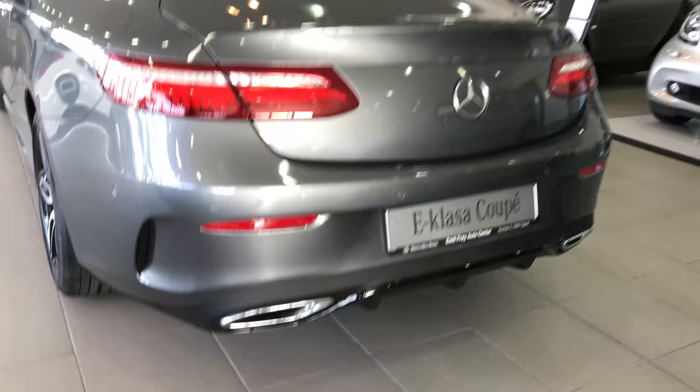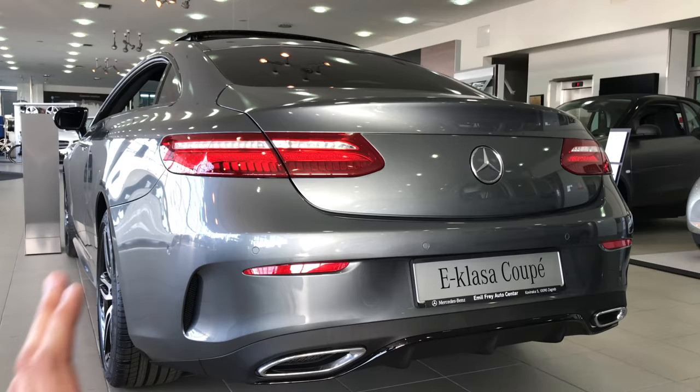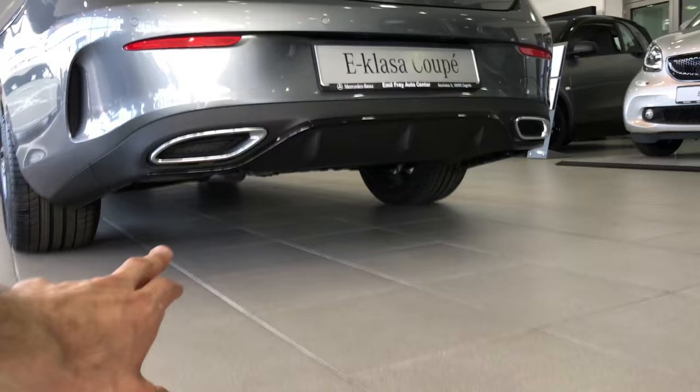Pretty nice looking. Have parking sensors from the back. This is of course the AMG package. It looks really nice. It looks beautiful. I almost prefer it rather than a C-Class Coupe. For some reason, fake exhaust. You can see the two pipes over there.